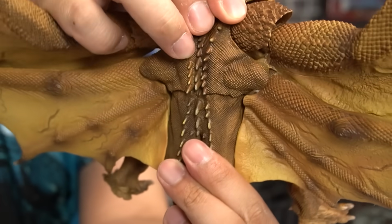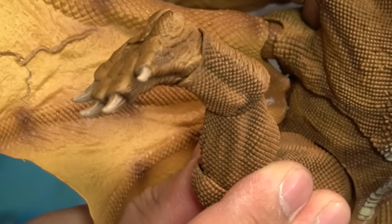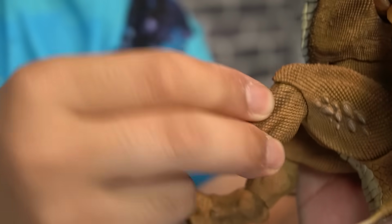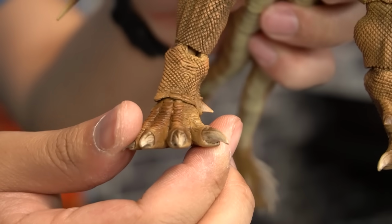A crunch, a slight arcing back, very limited. Ball joint at the hips, which allows for rotation. Can move back that far, not the best spread. A slight bend at the knee, swivel hinge joint at the ankle, swivel ball joint at the toes, which allows for some slight up and down and a decent pivot.